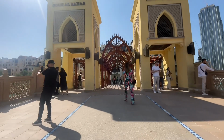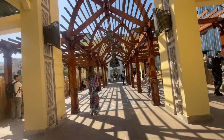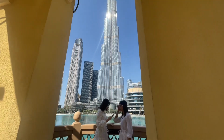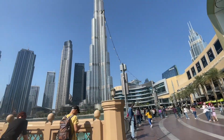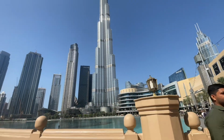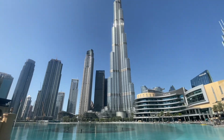The bridge itself is stunning with all its architecture. This is actually the best spot to get a picture of the Burj Khalifa from the bridge. But don't be like these two, they were hogging the area for so long just to take pictures. Sorry. Another good view would be from the below deck of the bridge, which is from here.